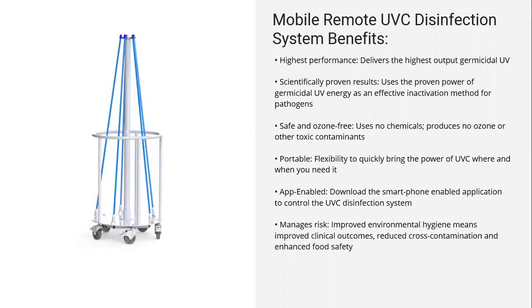Mobile remote UVC disinfection system benefits that you see here in the photograph for this mobile unit have the highest performance. They deliver the highest output of germicidal UV. They are scientifically proven, using the proven power of the germicidal UV energy as an effective inactivation method for pathogens. This equipment that you see here is safe and ozone-free. It uses no chemicals, produces no ozone or other toxic contaminants.